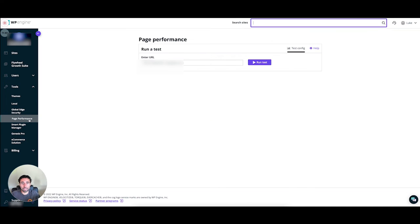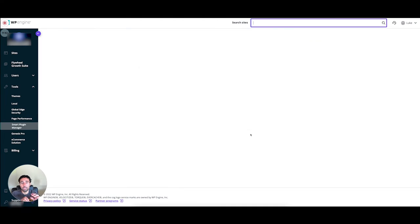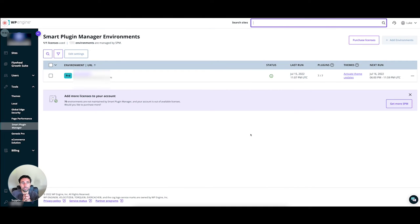Page Performance, they're actually deprecating, but it allows you to run performance tests in there. Smart Plugin Manager is a really cool tool here. Smart Plugin Manager, or SPM for short, allows you to auto-update your plugins. So what this feature is going to do is look for WordPress plugin updates on your WordPress websites.